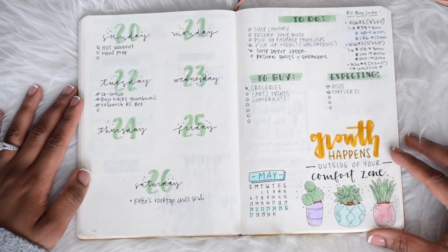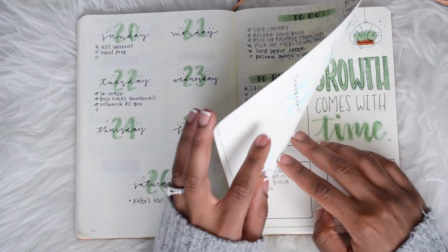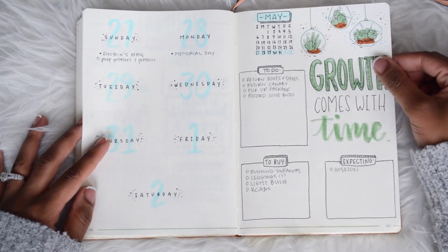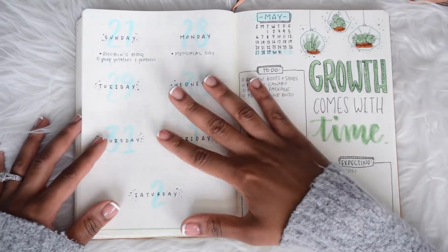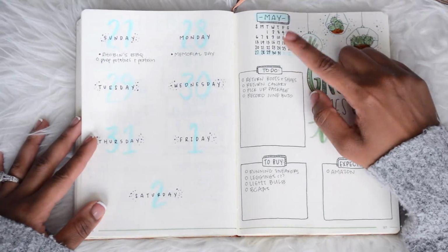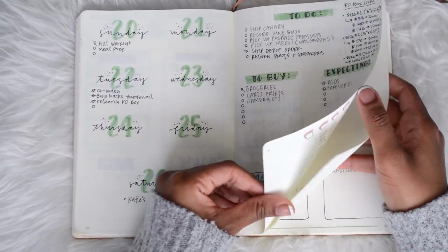Now this layout is where things really started to pick up, and it was definitely one of my favorites. I just got a lot busier, and the bullet journal just always seemed to be around, so I definitely utilized it more. And this is my final layout for the May spread, and I ended up going with this cute little quote, "Growth comes with time," which is something that we all know and have experienced. And as always, I have my small monthly calendar to keep me updated throughout the weeks.